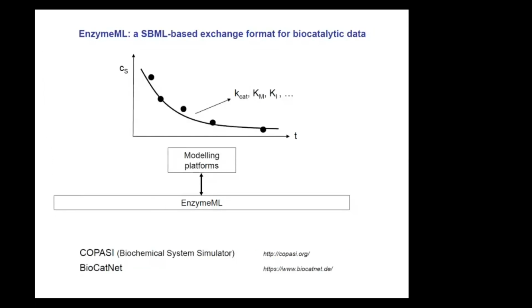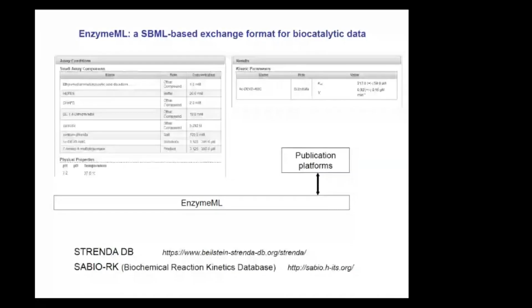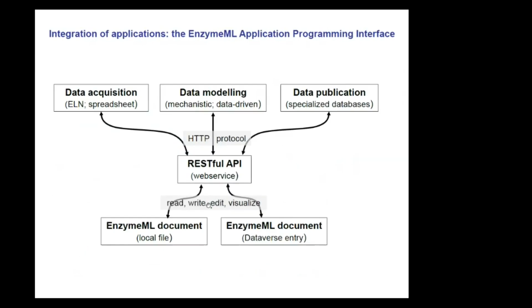As a next step, we then transfer this EnzymeML document to modeling platforms such as Copasi or our own BioCatNet modeling platform, but also others, where the experimental data, the original experimental data, but also the modeling results are stored. And then this package is moved on to publication platforms such as STRENDA DB or SABIO-RK, publicly available databases for biochemical reaction kinetics, for example. And then it's uploaded there and available and searchable and can be downloaded again. So this is the technical view of the whole system.